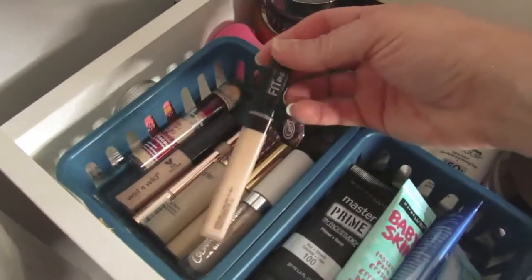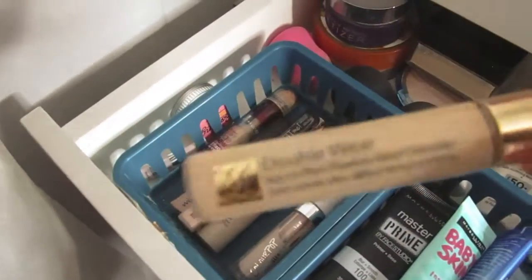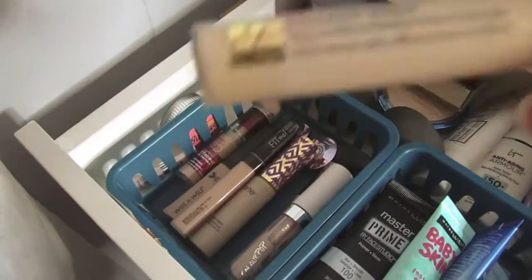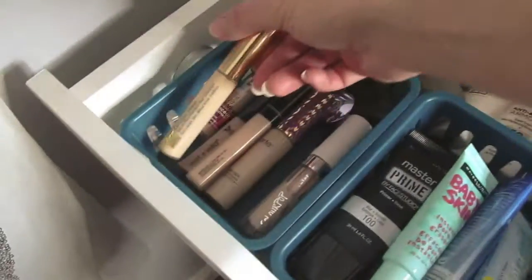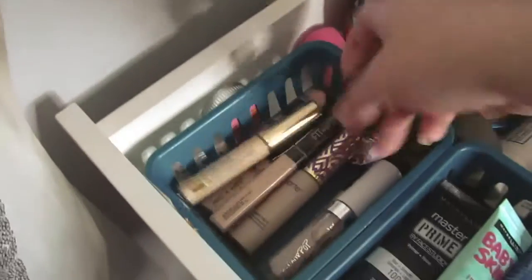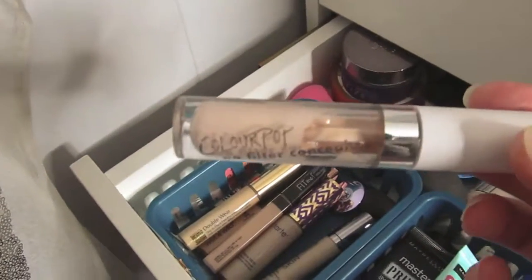And I have the Maybelline Fit Me one. I have, this is a newer one. I really like it, even though it's a little yellow toned. It's the Estee Lauder Double Wear. Then I have the ColourPop, which, did you guys see that they came out with a foundation? So that'll be interesting to try.